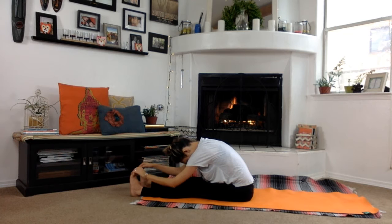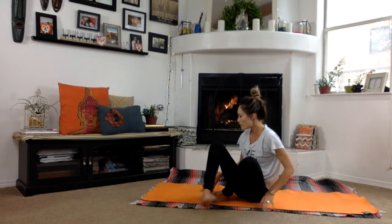Come on up. So our last kind of big pose here before we cool down. This is what we're going to do in parts, so you can just work on it one part at a time. The goal, the final or peak pose, is to get into Ashta Vikrasana, which is a really cool kind of arm balance-y thing.